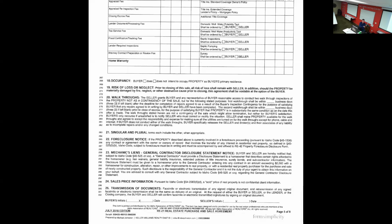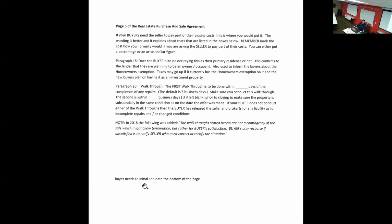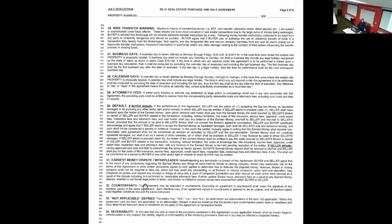Transmission of documents, we can send them out electronically. If something needs to be done for original signatures, we can do that. Wire transfer warning, no wire stuff. Business days, fines those. Calendar days, attorney's fees, default.